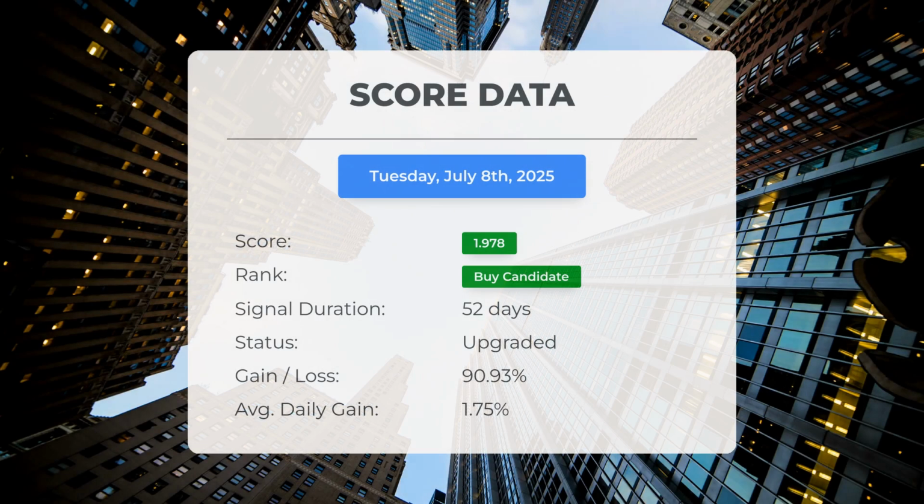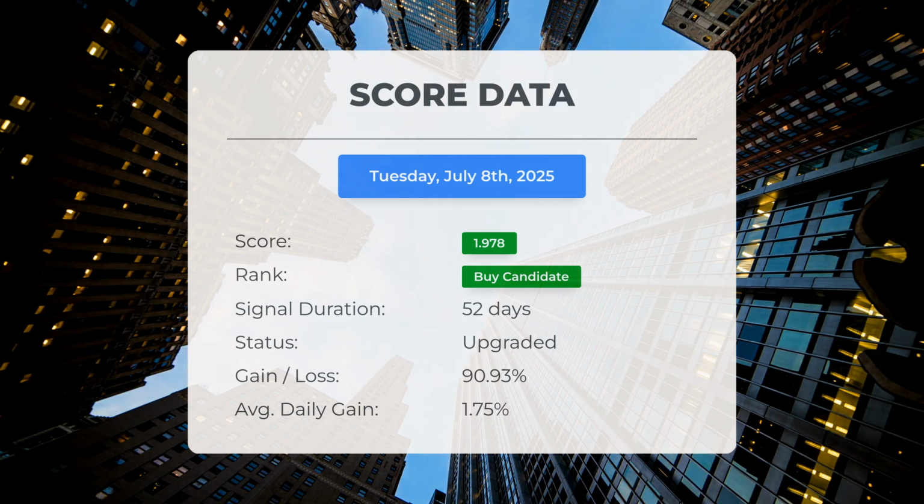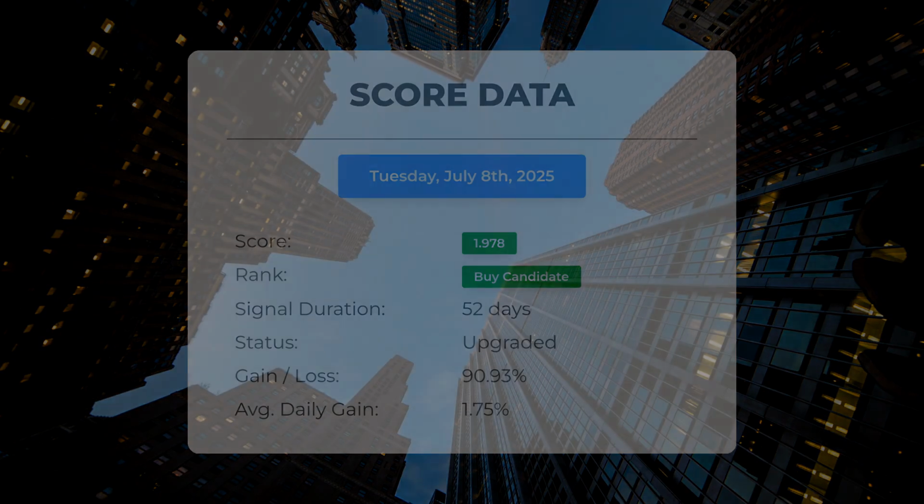Since the 23rd of April, 2025, our system has identified Rocket Lab as a buy candidate, assigning it a score of 1.98. Now, let's examine the stock's performance during this time frame. Those who adhered to our analysis would have experienced an impressive gain of 90.93% since we first designated Rocket Lab as a buy candidate 52 days ago. This results in an average return of 1.75% per day since it was classified as a buy candidate.